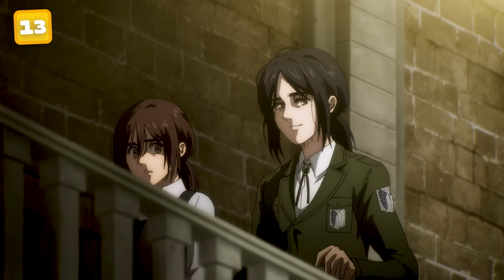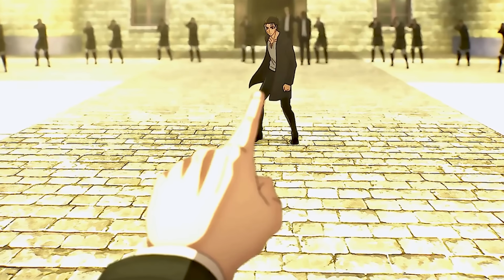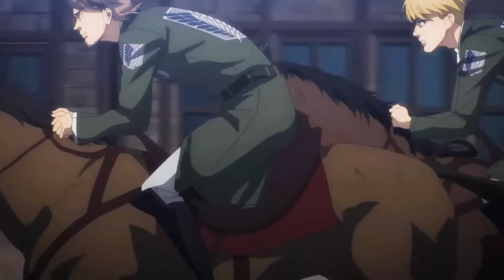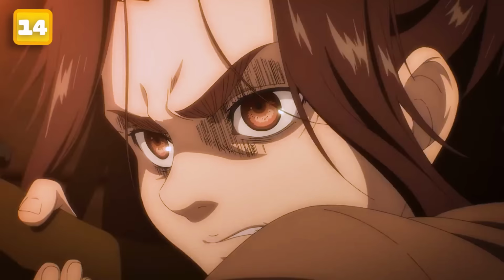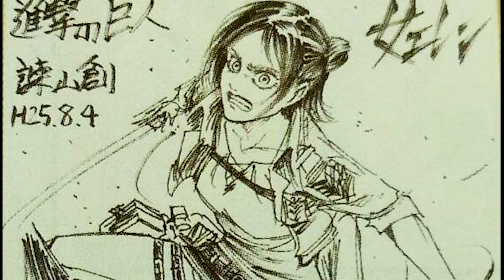In season 4, when Pieck and Galliard infiltrated Paradis, at first we see Galliard in a garrison uniform. However, just a few episodes later, which in real time was probably just a few minutes, he can be seen wearing a Survey Corps uniform, one of the show's very few mistakes. We all knew that Gabi was supposed to be the sort of Marleyan version of Eren, but what's interesting is that her whole character design is based on a sketch that Isayama did of a female Eren Yeager.